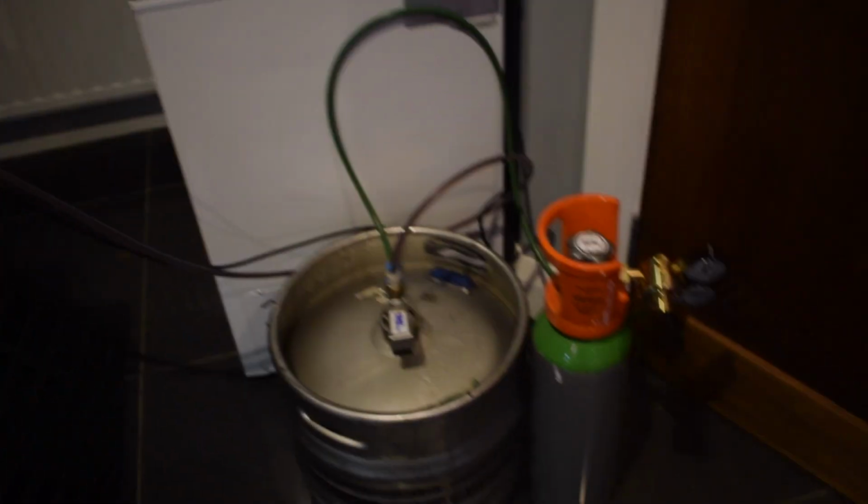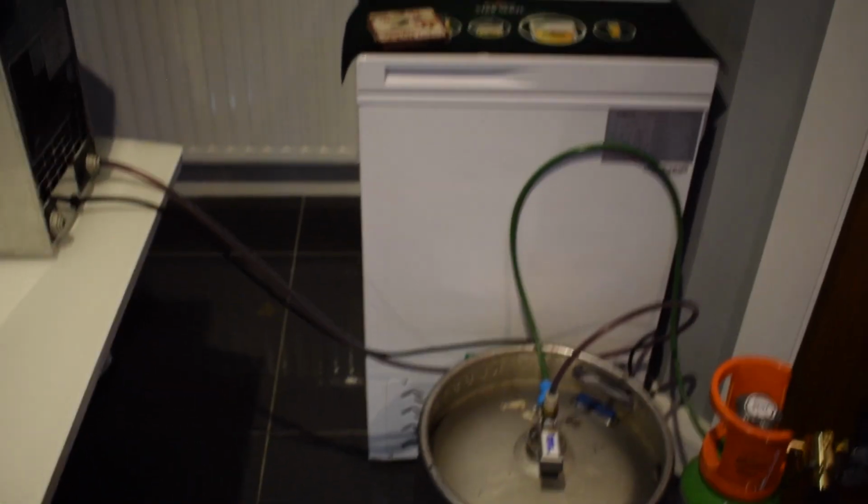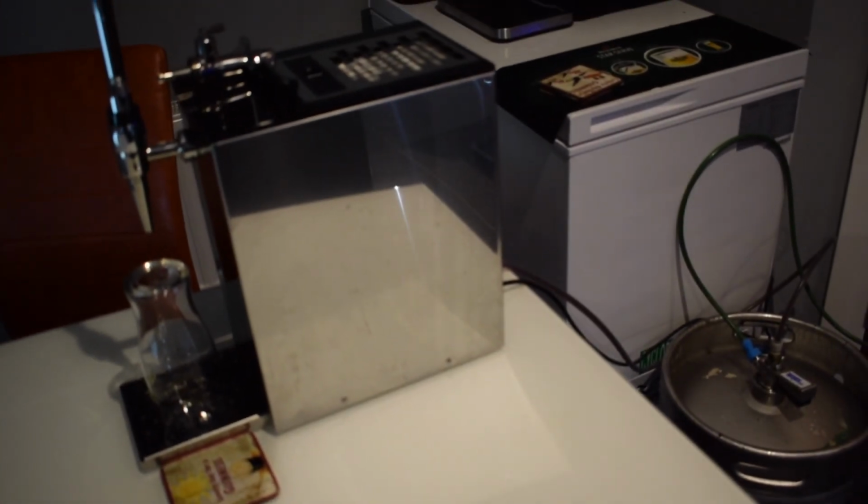Now I know that just for the video, it looks a little bit messy. However, if you have a table or something, you can put the keg under it. If you have a permanent place for it, you could have a little cupboard in the corner, put your keg into the cupboard, and have the machine sitting on top of that cupboard. Just bore a couple of holes, put the lines up through it, and it'd be nice and tidy then. You just put your cylinder and your steel keg in. This is what I love about the machine.